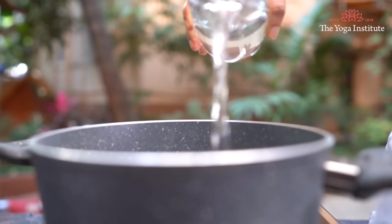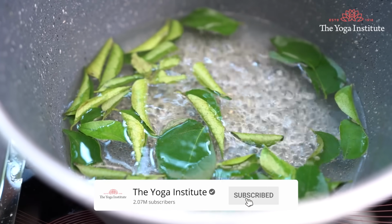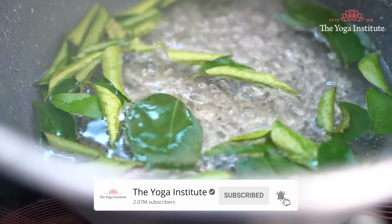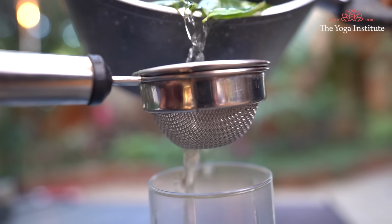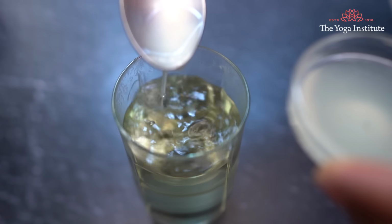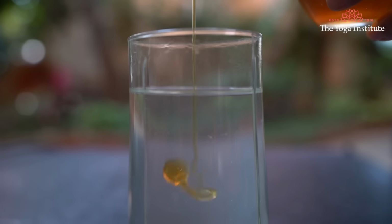Take a glass of water, boil 10 to 20 curry leaves in it. You should boil this for 4 to 5 minutes. Now strain this to remove the leaves. To improve taste and flavor, squeeze half a lemon and add a few drops of honey in that. Your powerful fat burning tea is ready. Drink this concoction on an empty stomach in the morning.